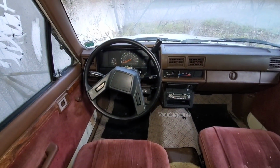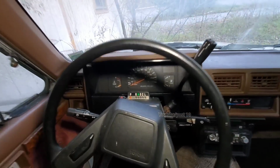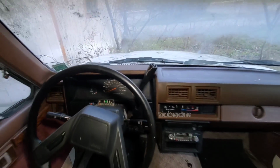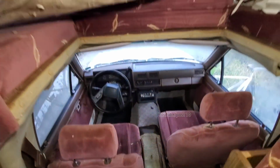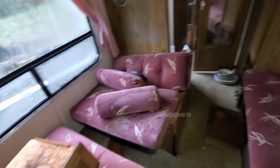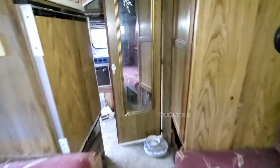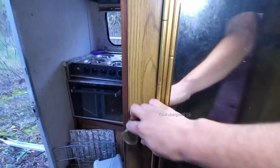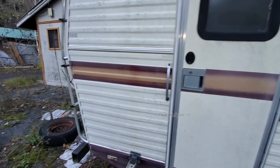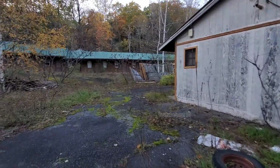How many miles it got on it? You see how it's kind of wedged in the middle? Can't really see the miles. This thing is pretty cool. Wish they still made Toyota motorhomes. It'd be awesome if they made one that was Tundra based. Be super reliable. Anyways, that was totally awesome to see. Now let's check out the rest of this place.